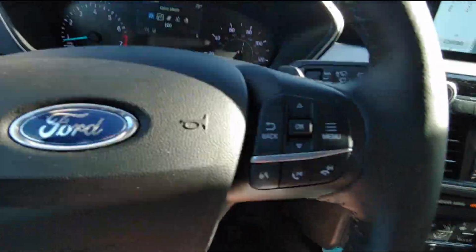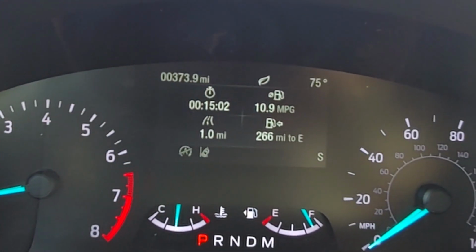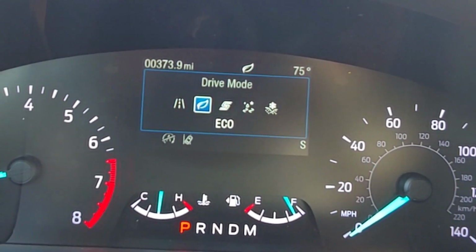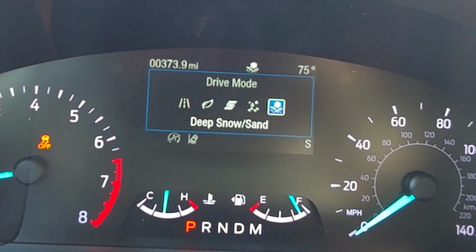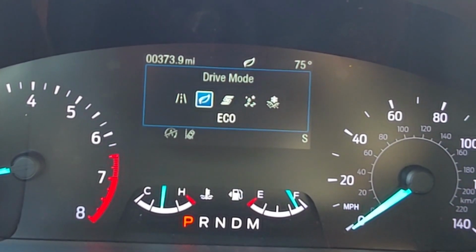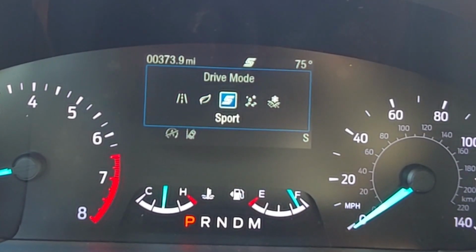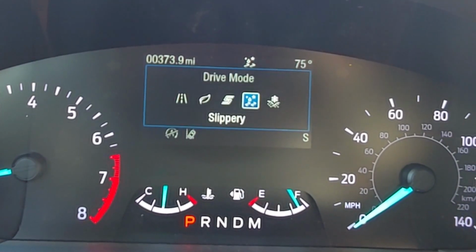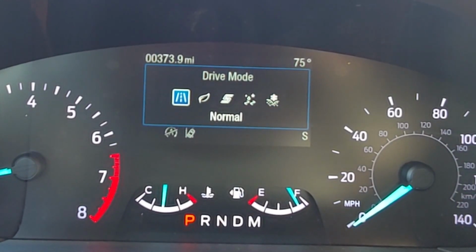So if you press this button here, when you're in the screen, we can go sport, slippery, deep snow and sand, normal driving, and that's eco mode. Okay, so I would probably drive this car in eco mode all over the place. And if I want to go a little faster, sport mode, slippery. So if it's icy or rainy out, you want to put it in slippery. And if you're going to be in deep snow and sand, that's for that. And then normal driving is just regular highway driving.